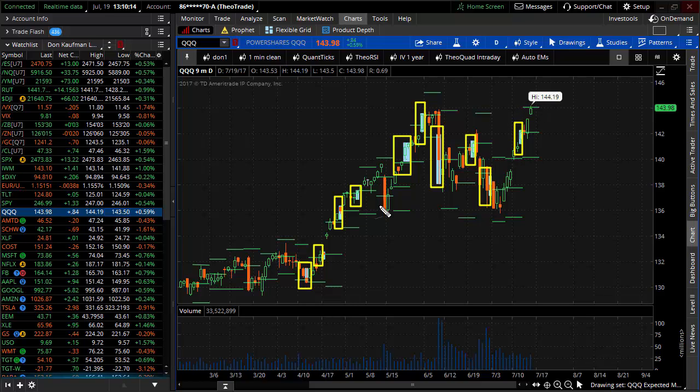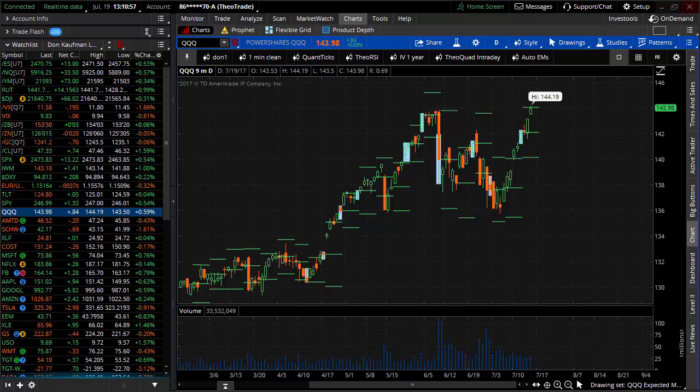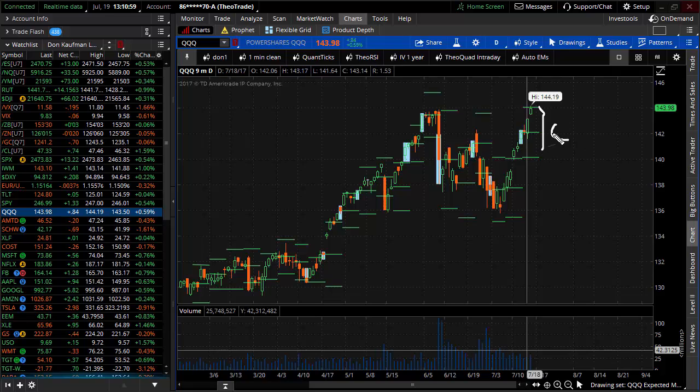But right now, out of ultimately 20 weeks of data over here, what do we have? We have effectively 10 breaches. That is 50% of the time we're going through the expected move. Now, for those of you that understand the expected move in a little more detail, you're supposed to stay inside of those expected moves 68% of the time.